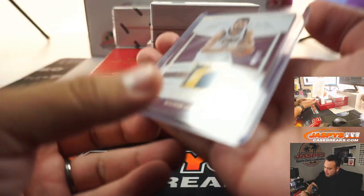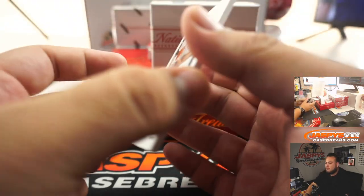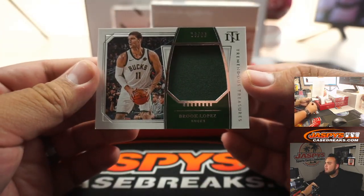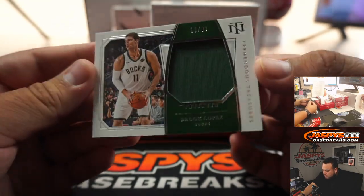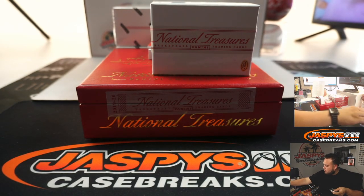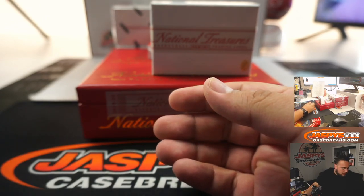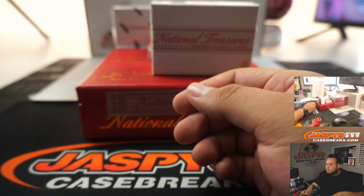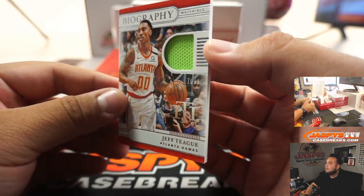Going around a number block, and that is 8. Going to Orin. Brook Lopez. Numbered 18 out of 99. Eight, going to Warren. Jeff Teague, 70 out of 99.